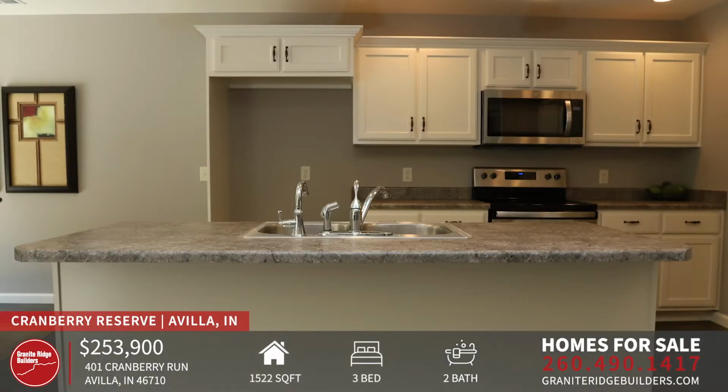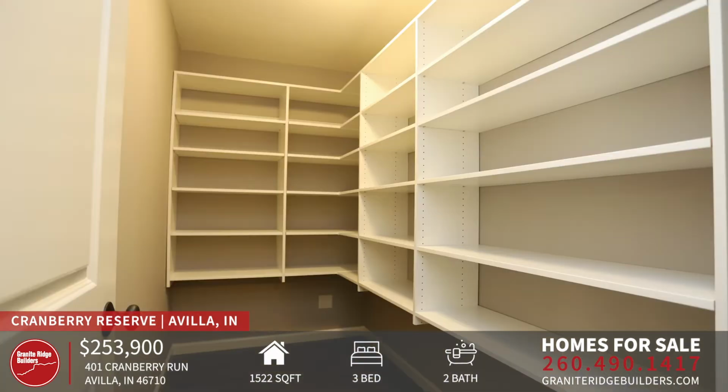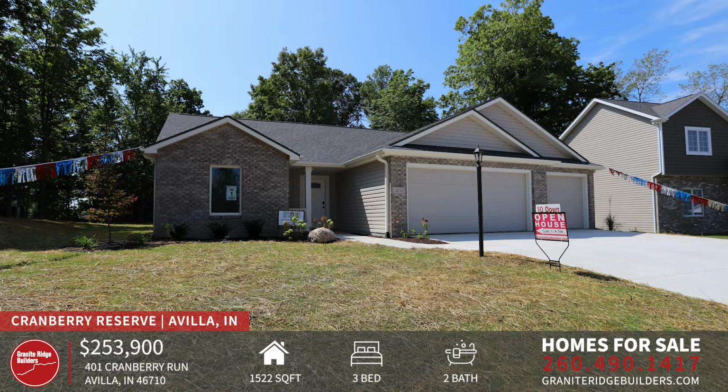The custom maple painted cabinets pop against the neutral gray wall color. Off the kitchen is the dedicated laundry room and oversized walk-in pantry with adjustable shelving. With durable plank flooring, HD laminate countertops, and stainless steel appliances, this home is more than move-in ready. Call today to see the beauty of Cranberry Reserve.